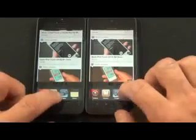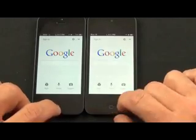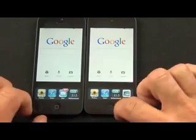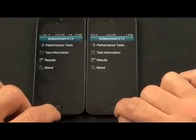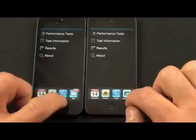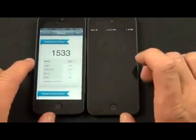The additional RAM also seems to help with the state of closed apps. So for example, if we relaunch apps that I've loaded during this comparison video, you can see that the iPhone 5 has been able to preserve the state of more apps than the iPod, such as the Geekbench score I ran earlier, which has already been lost on the iPod while the iPhone is still hanging on to it.